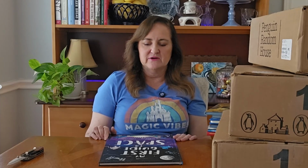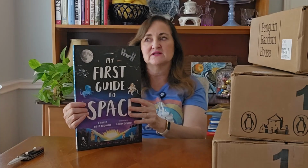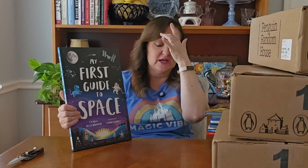Camilla de la Bedoyere, illustrated by Aaron Cushley. My First Guide to Space. The thing that you cannot miss about this book is how tall it is. I have mixed feelings about that because, first of all, kids are interested in books that are a different shape than other books. So that's already a win.